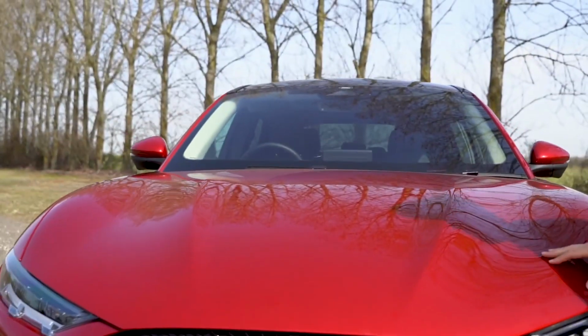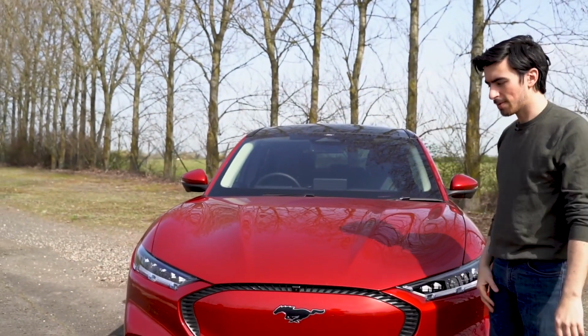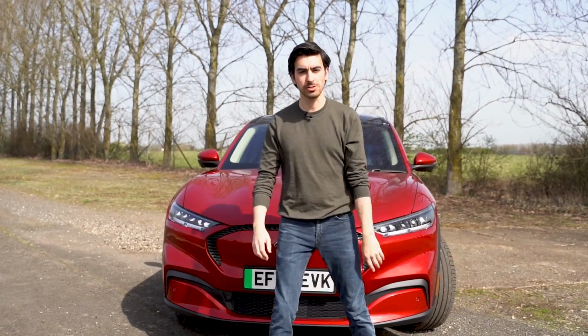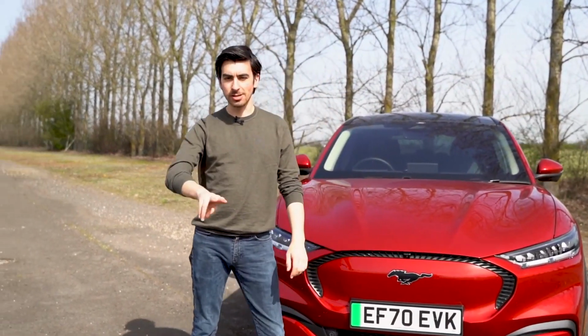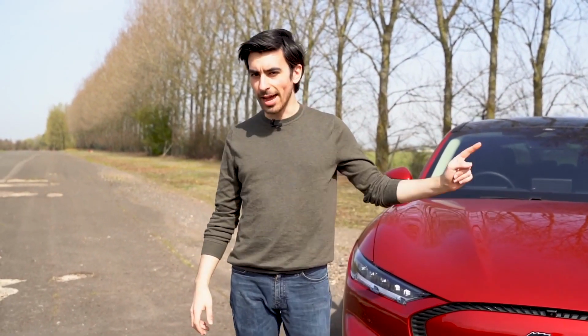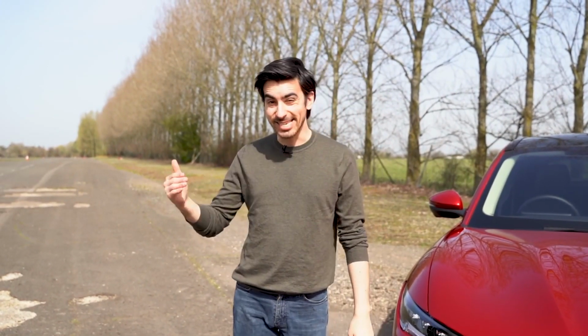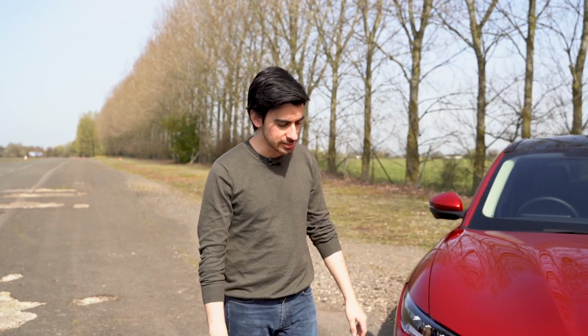Now at this point I would normally lift up the bonnet and talk about the engines, but we've got an electric car, so it's a little bit pointless. I'll jump into the batteries anyway. There are two options available on the Mach-E, an entry-level 68 kilowatt hour battery and a range-topping 88 kilowatt version, and that's the usable capacity and not the physical capacity.